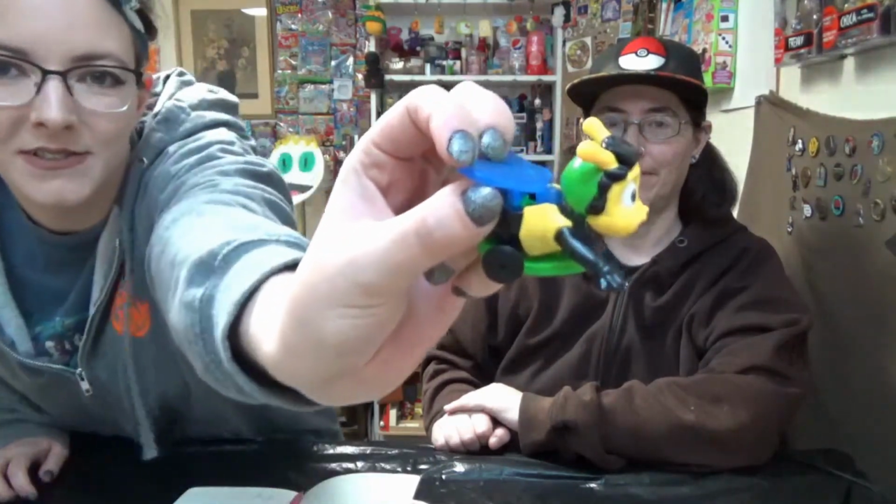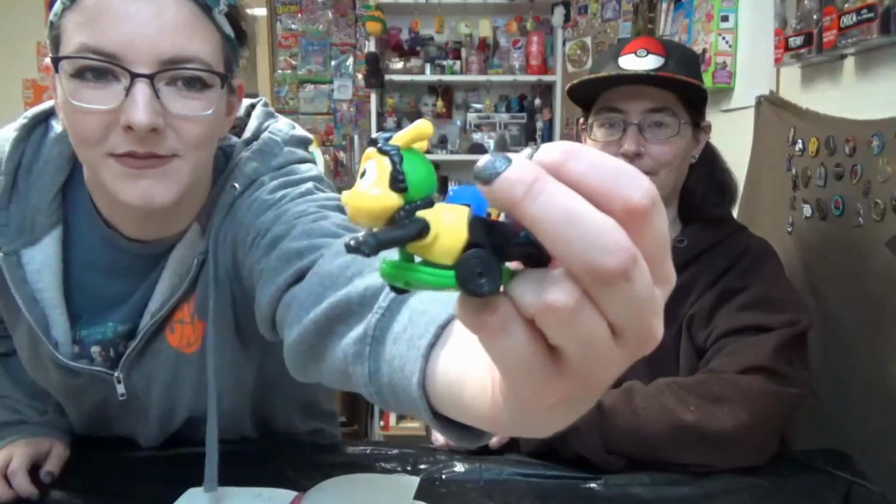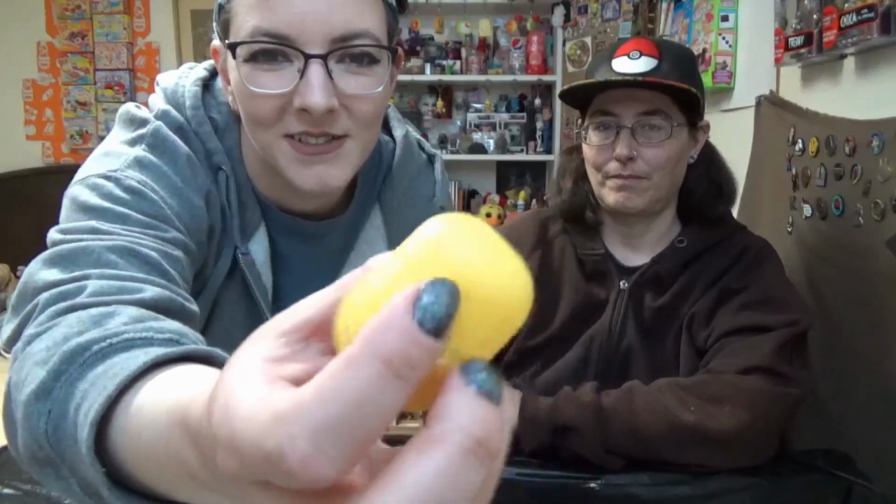So, we did a video where we opened a bunch of Kinder Surprise eggs. They're hollow chocolate eggs that have toys inside, like this thing. And the toys come in these little plastic pods. Capsules? Thingies? Pods. Pod's a fun word. And we are going to show you 10 things to do with these little leftover pod bits.